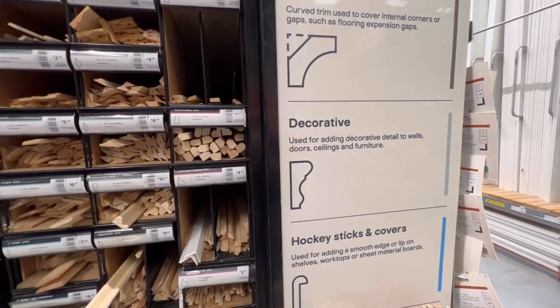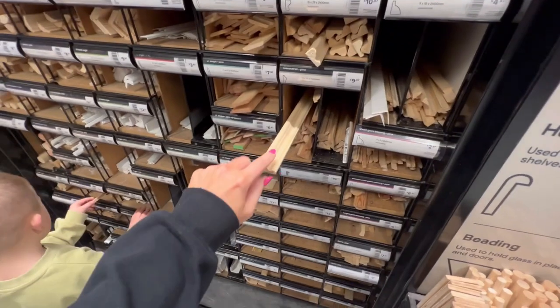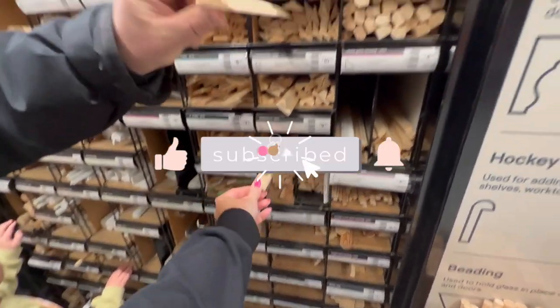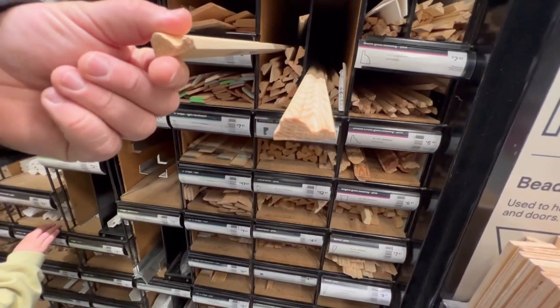Right, B&Q now, because we're going to get some moulding for our wardrobe doors just to give them a little spruce up. So I think we're going to have something like this. Decorative moulding. It's like a flatter one, isn't it? Yeah, I think we want it to have like a bigger edge on one side. Yeah, I think so, as opposed to the round edge.